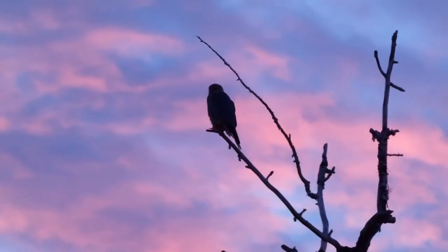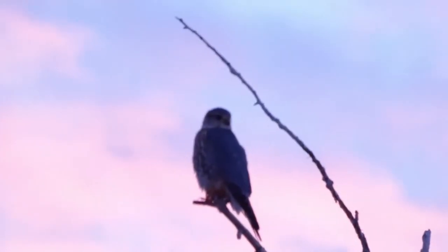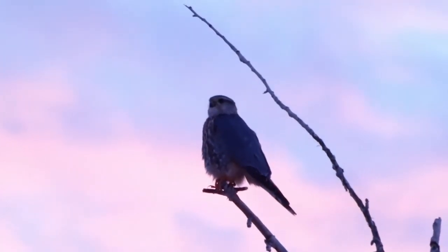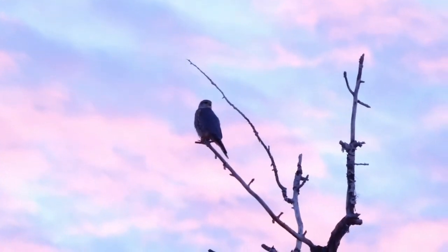This next image is just of a kestrel, American kestrel, a little falcon, and a beautiful sunset in the background. And I'm trying to get it focused and trying to get it so it'll look good. And I finally get it stabilized and focused on him, and yeah, you can see he's a really pretty bird and a pretty sunset going on in the background. Just super cool.